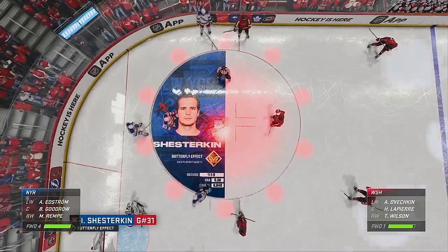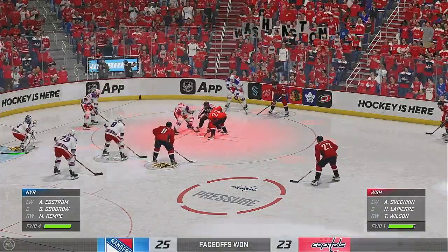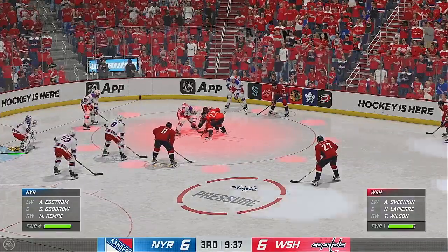Shesterkin's known for his butterfly effect zone ability, guys, which is that mobility while in the butterfly position to stay with the play and deliver big shots.